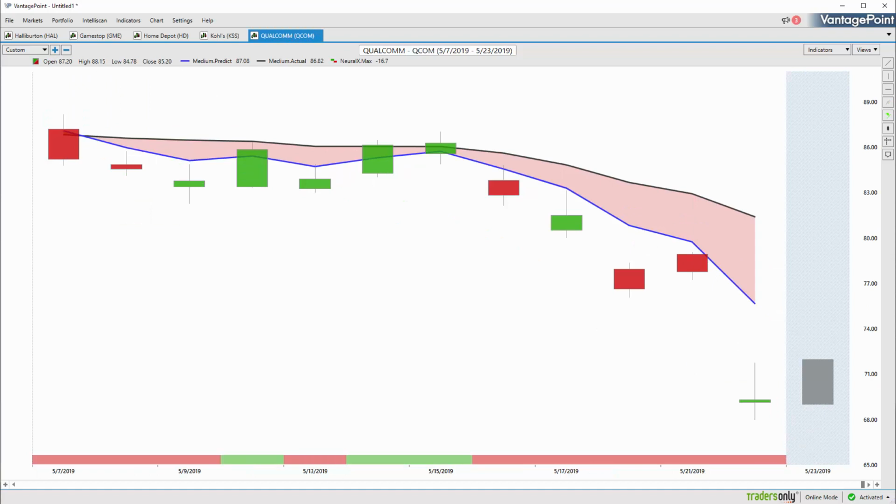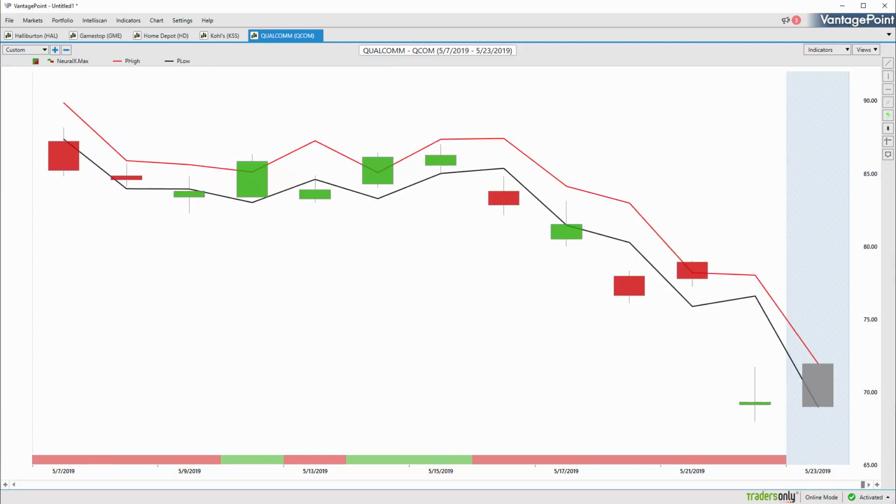Lastly here, Qualcomm, and we've seen a lot of things like the XLK, I believe, is the technology ETF, things like NVIDIA, Intel, really getting damaged here and really moving much lower. But you see shares of Qualcomm here at the beginning of the month of May saying, look, if you want to go ahead and trade these stocks, you've got to be trading it to the short side. And if you want to then manage that position moving forward, well, short at predicted high levels. That's where you're going to get those good opportunities.